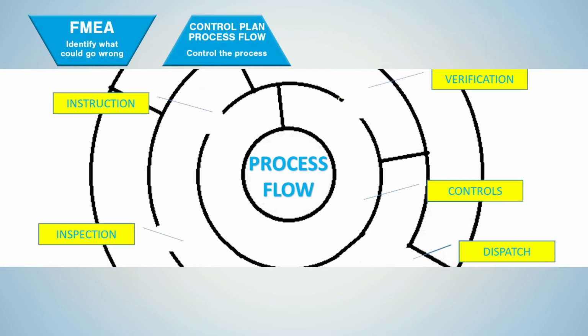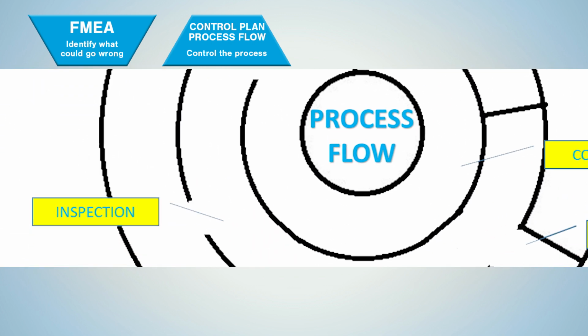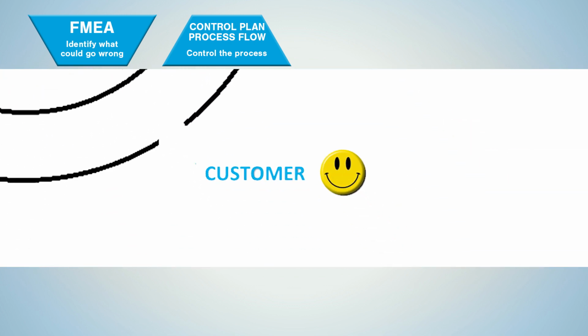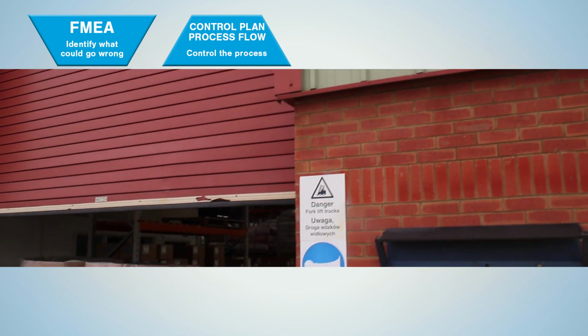The process flow is a map. It highlights every step of the control plan, showing which order the process takes place, from delivery of raw materials in the door to the dispatch of the end product to the customer.